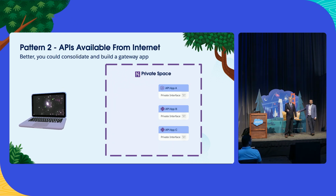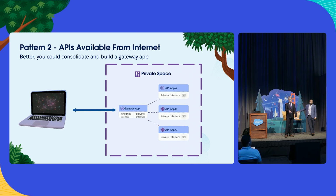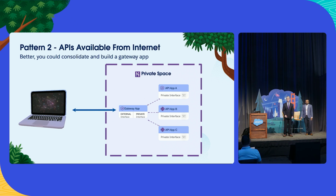But if you added one more app then, and we'll call it a gateway app, and you didn't mark that as internal only, it would be accessible to the internet, but also because it's in that private space, it would be able to communicate with those API apps. So this would become your only path from the internet to those API apps. This is your opportunity to consolidate that access control code into one place and not scattered across all the API apps. So this is looking like a better pattern, but even so, I look at this and I ask the question, do you really need to build that gateway app?